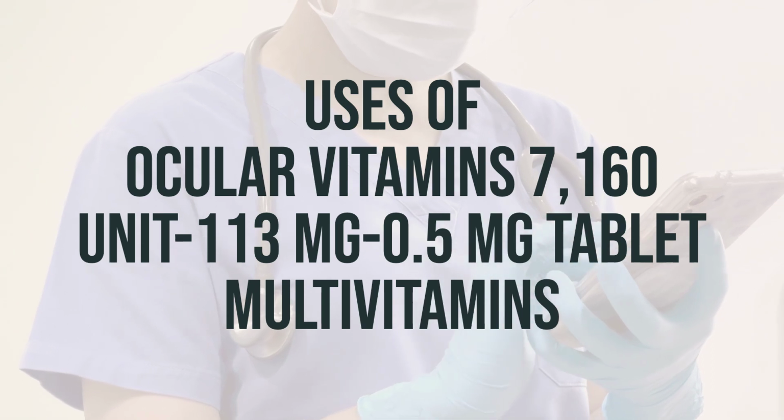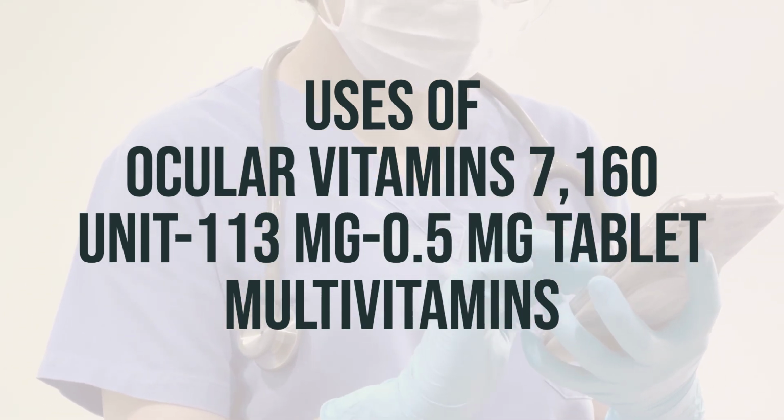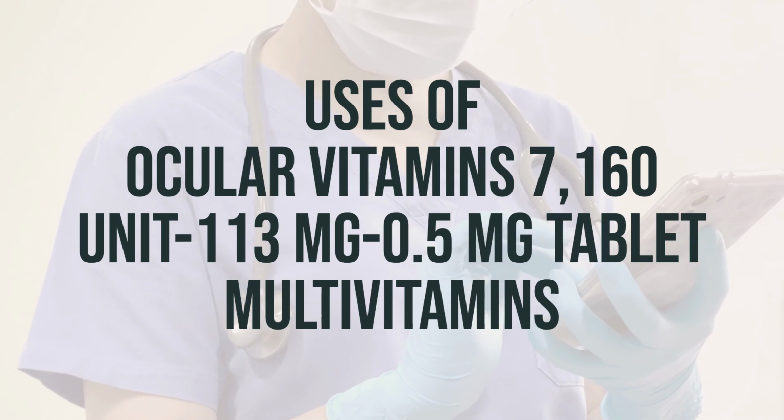The recommended daily dosage may vary depending on your specific needs. It is best to take this medication with a meal to help with absorption. Always consult with your healthcare provider before starting any new medication.